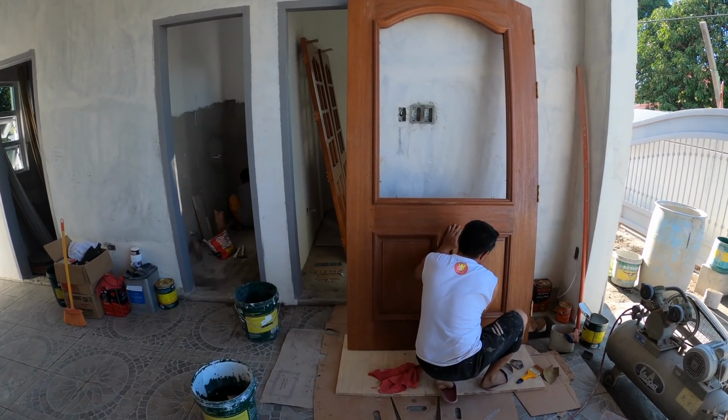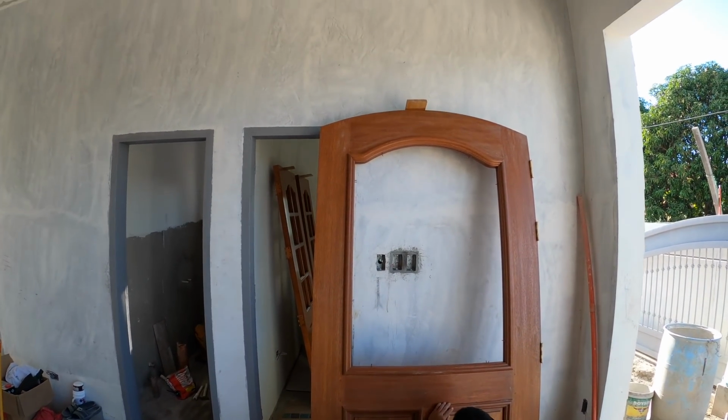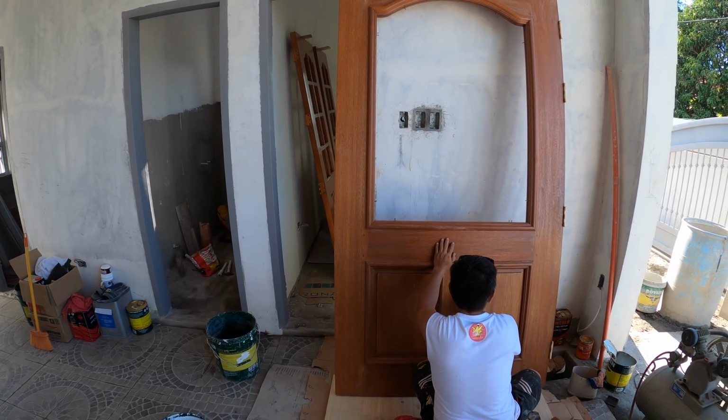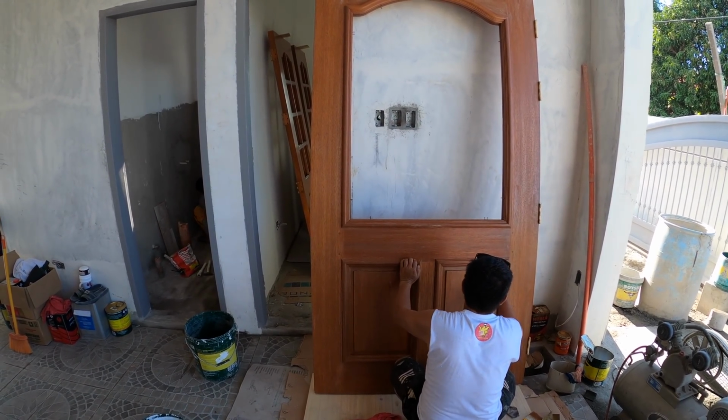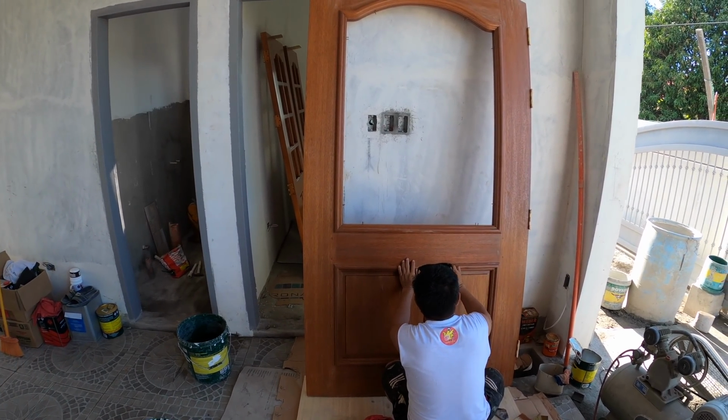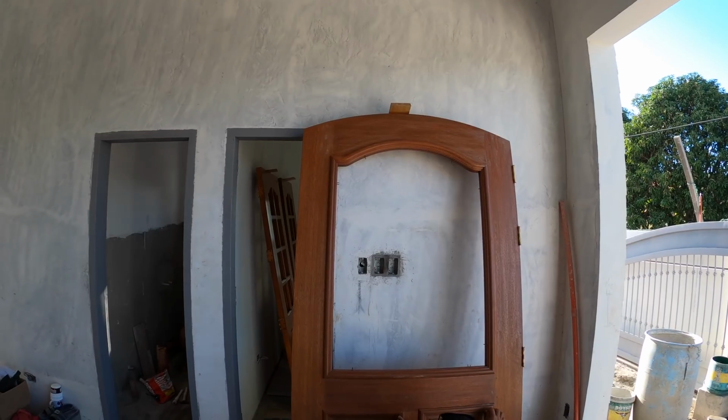And Mr. Andy was just showing us the door here. He's got the stain colored just right, so he's going over it one more time with the sand to get it smoothed out before he starts doing the varnish coat on it.